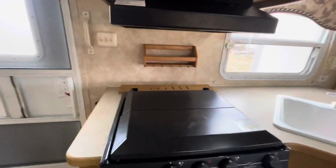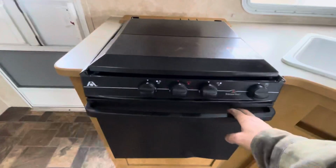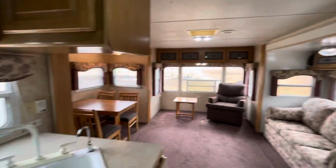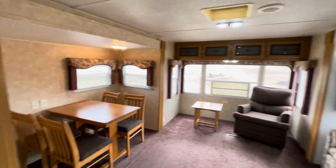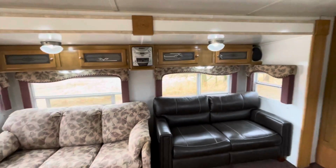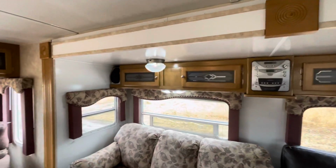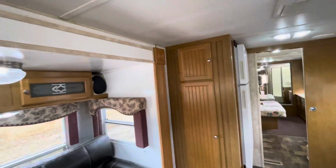Microwave, stove top, and oven. And you can see the antifreeze in the sink. It's currently winterized. Large slide out for the dining table. Both of these couches are pulled out into beds. I can see the slide out has recently been repaneled and the carpeting has recently been installed. It probably went through a complete makeover at some point recently.